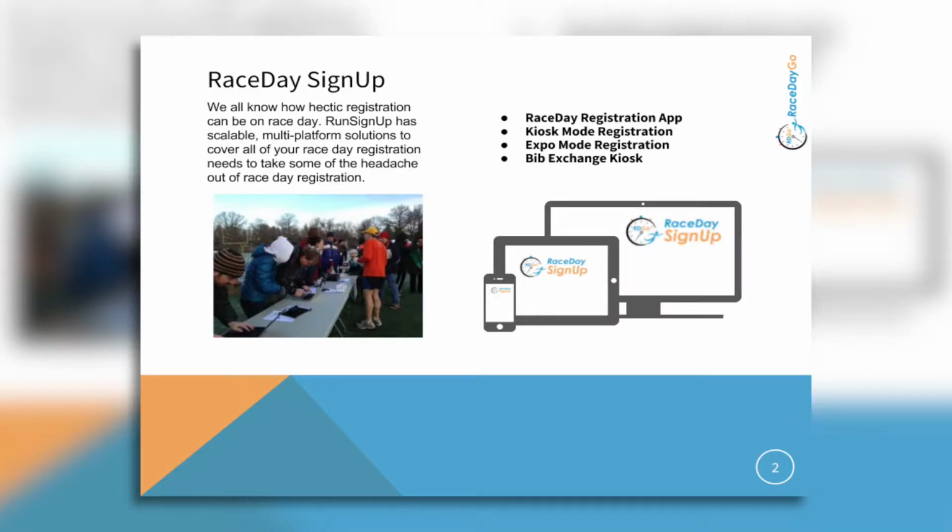Cool. So the first one I'm going to talk about is RaceDay Sign Up. What we have is an actual application that you can use. You can install it on Android, iOS, and we also have a web URL. That's signupapp.runsignup.com. I'm going to preface this conversation about the Sign Up app with the fact that the Sign Up app is great, but what's even better is if you can get people to register in their car before they even get to the site.